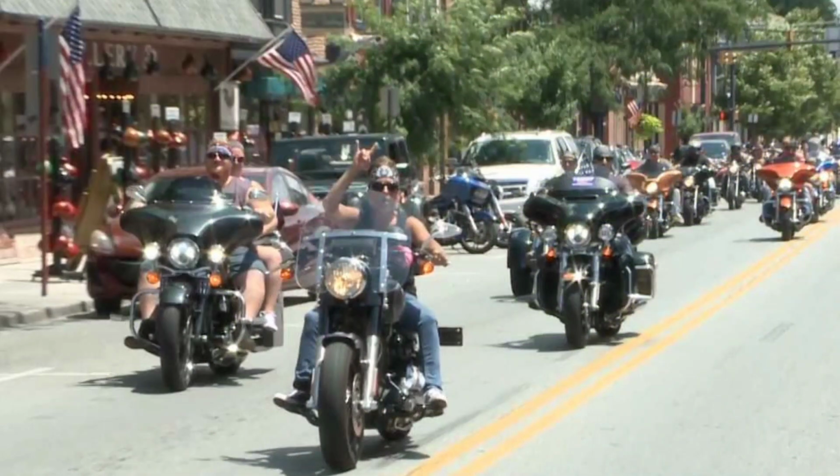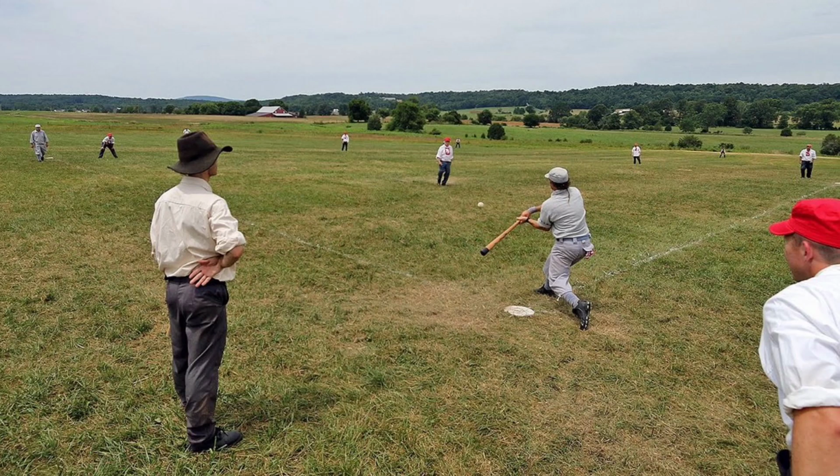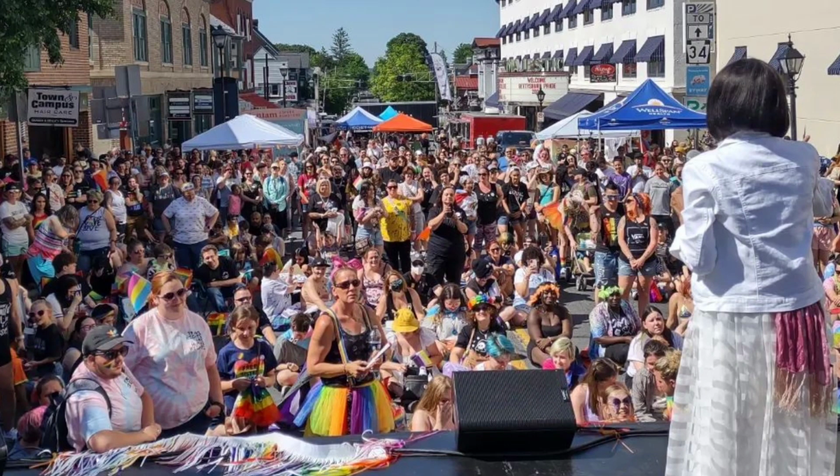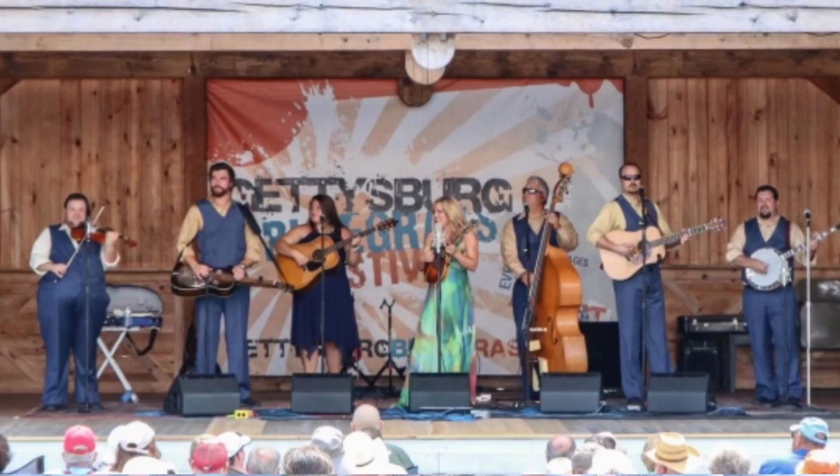There is Bike Week, which happens in July. There is a 1920s themed baseball weekend, which is very popular. The reenactment, which is also in July, brings in a ton of people. There is Pride Week in June, which has also become very popular over the past couple of years. The Gettysburg Bluegrass Festival is held twice a year, once in May and once in August. That is at a campground about 10 miles outside of town.